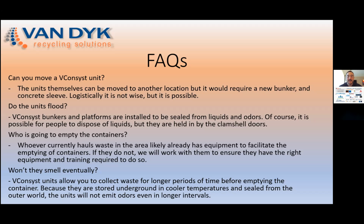Who's going to empty these containers? That's probably the biggest question that I get. Whoever currently hauls waste in the area or has a contract likely already has the equipment to facilitate the service of the containers. If they don't, obviously we can help work with them to ensure that they have all the right equipment and the right training required to do so.